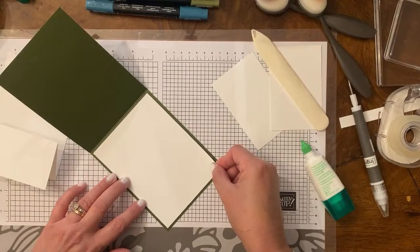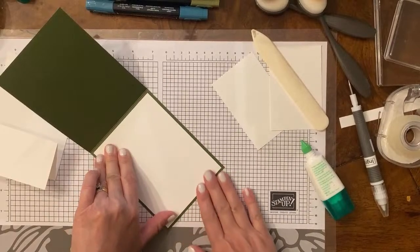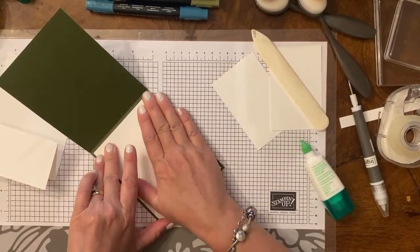That's probably why I had the paper out the other day and I was like, I already cut this. Oh, obviously I did not.